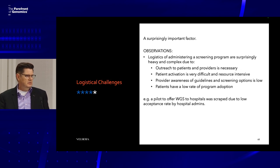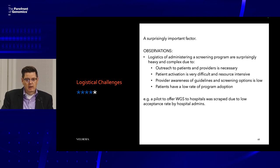Logistical challenges was a surprising factor that I witnessed on the payer side, in that in order to run a screening program and have it be effective and reduce the risk of achieving health outcomes, quite a bit of logistics have to come into play. Outreach to patients and providers is absolutely necessary. Activating patients to actually follow through on the screening recommendations. Making sure that providers are aware of guidelines for screening is actually quite low. And when you look at pilot programs that have been conducted, often the adoption rate is in the single digits when you reach out to patients for screening programs.